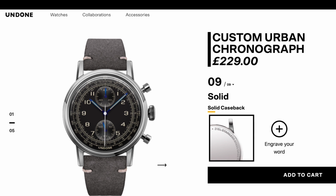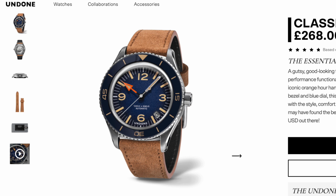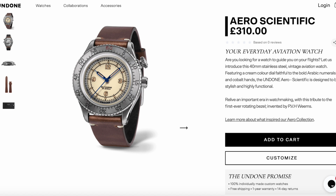Undone makes a range of models, but I had a go customizing one of their very affordable vintage styled mecha-quartz chronographs. They also have models like the Basecamp, Globetrotter, Odyssey and Expedition, and all their models come with fairly sterile dials with minimal branding at 6 o'clock, which just says Undone. A bit of a hallmark of the brand, and I think quite a cool thing that sets them apart.